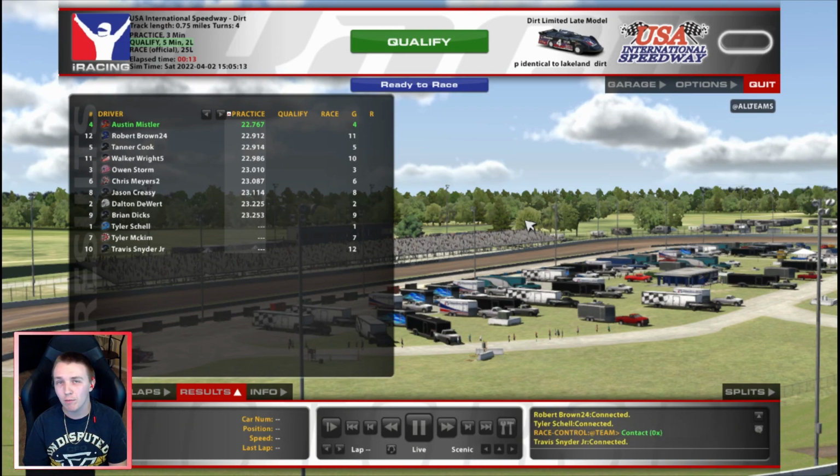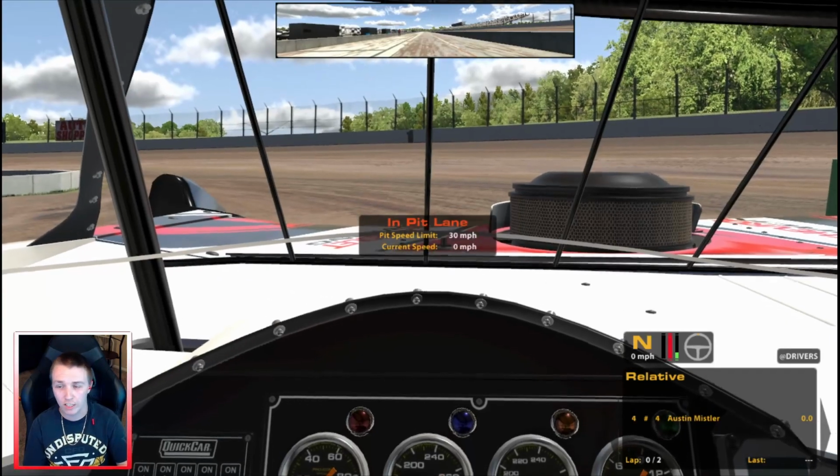Today we're in the limited late models here at USA. Ran a decent time here in practice. Track's already worn in a little bit, and it should be interesting because we're car number 4 here as well. There's a really high strength of field.